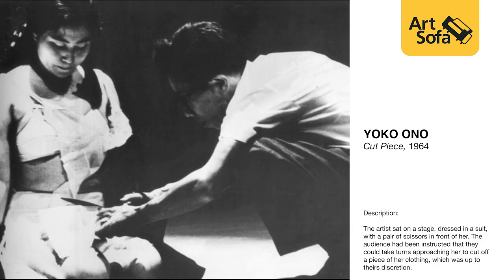So next is Yoko Ono. The Cut Piece, 1964. I believe that's the biggest piece that gets Yoko Ono into art history textbooks, or at least that was my first exposure to her as an artist. So she basically sits on stage, dressed in a suit, and puts a pair of scissors in front of her, and the audience can come one by one and take the scissors and cut off a piece of her clothing, and it's up to their discretion how much or from which part they cut off.